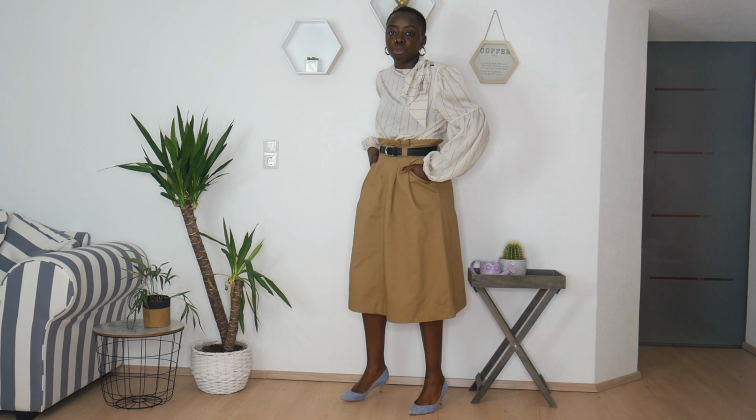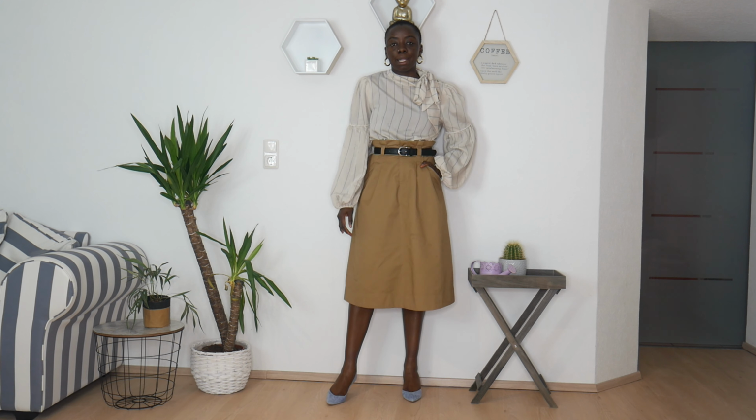So this is another simple look. If it was going to be a little bit colder, I would have added a trench coat, but I'm not sure about that, so that's why I just wore the blouse and the pumps. So this is my final look and my last look for this week. I hope you like it.